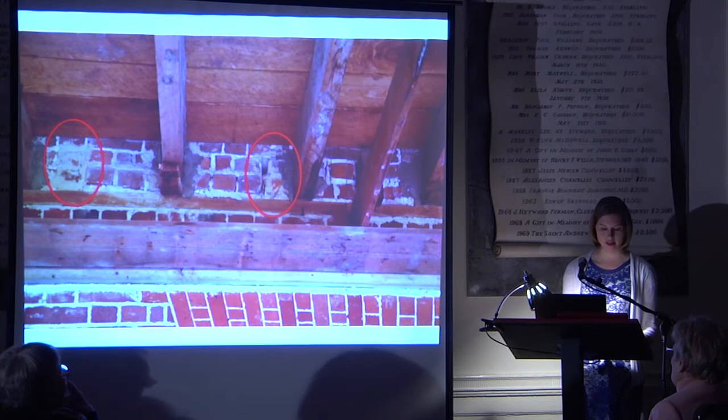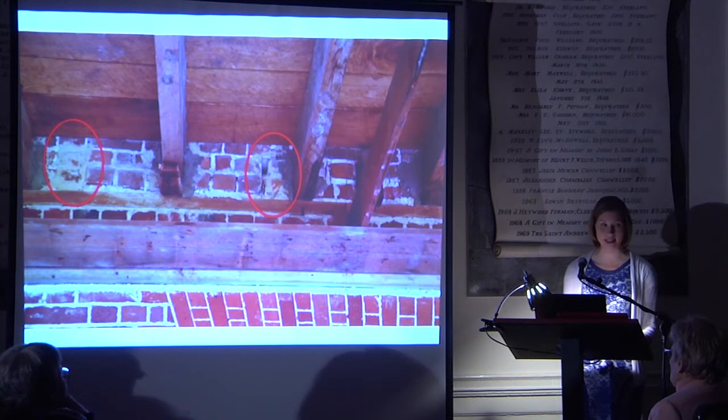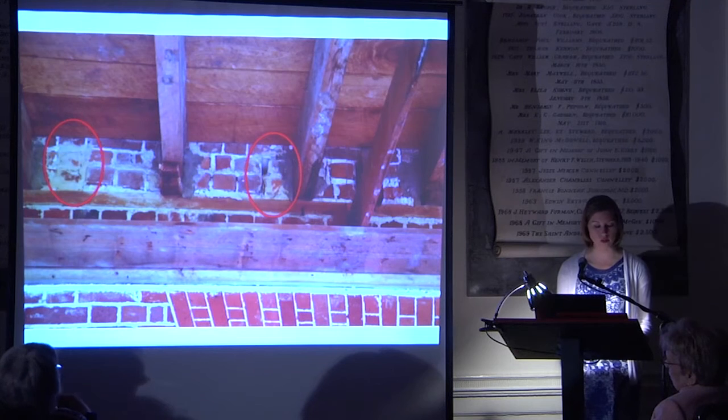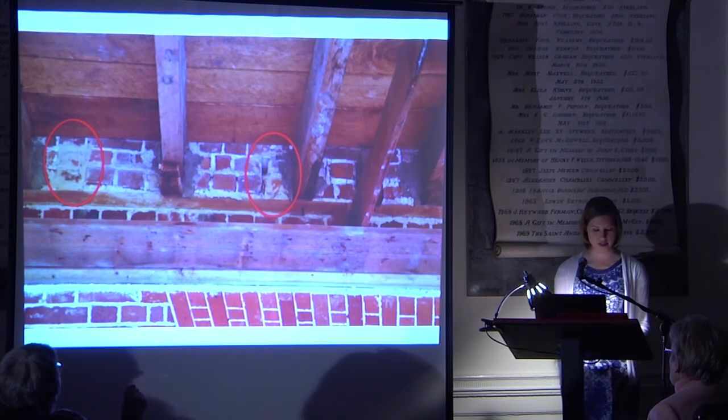Well, it could be that the original joists, exposed as they were to the elements, became rotten and in need of replacement. Assuming that the abandoned joist pockets were patched at the same time the new joists were installed, determining the date of the patch could help us understand when this might have happened. So how then to establish the date of the abandoned joist pockets?